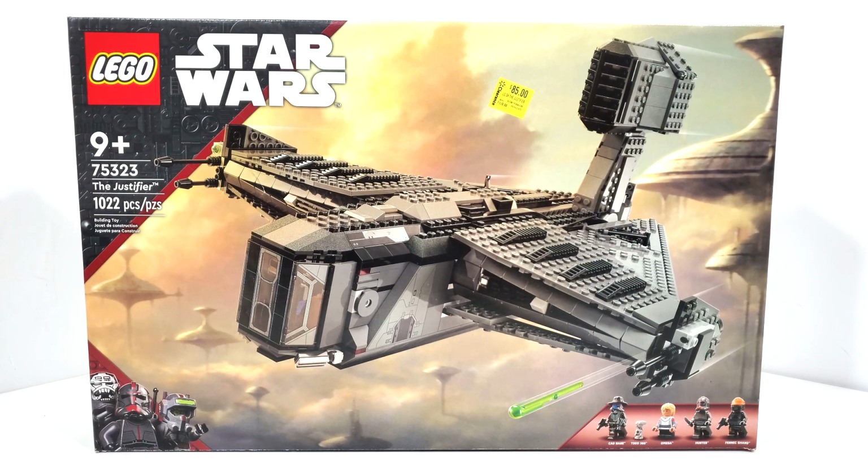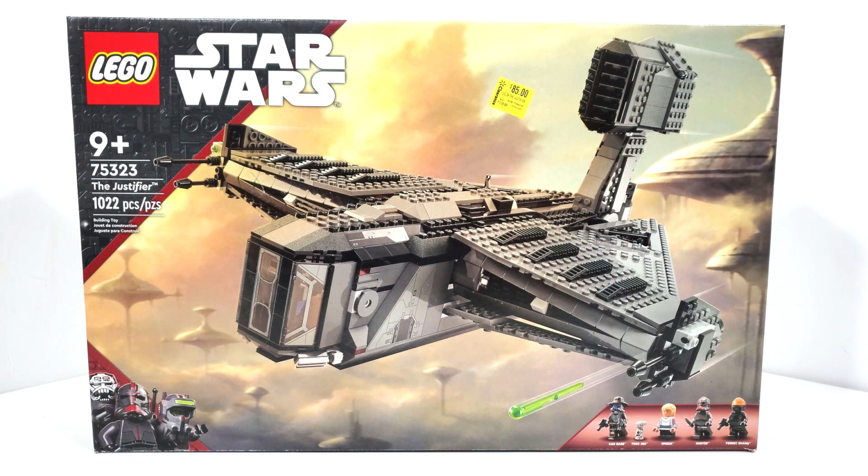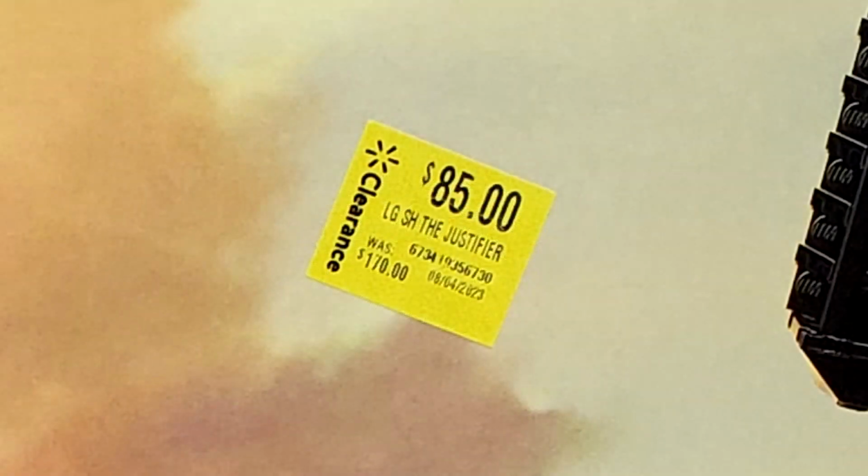Now I didn't get this on release because that price point is just ridiculous for what you get in here. I mean, at the time, 3 exclusive minifigures, 2 repeats, decent figure selection, but still, for the price that you're paying for this set, there really should have been more minifigures. I'm really interested to see how this build holds up for the price point, but as you can see from the front of the box, I did end up paying $85 at Walmart on clearance, practically 50% off.